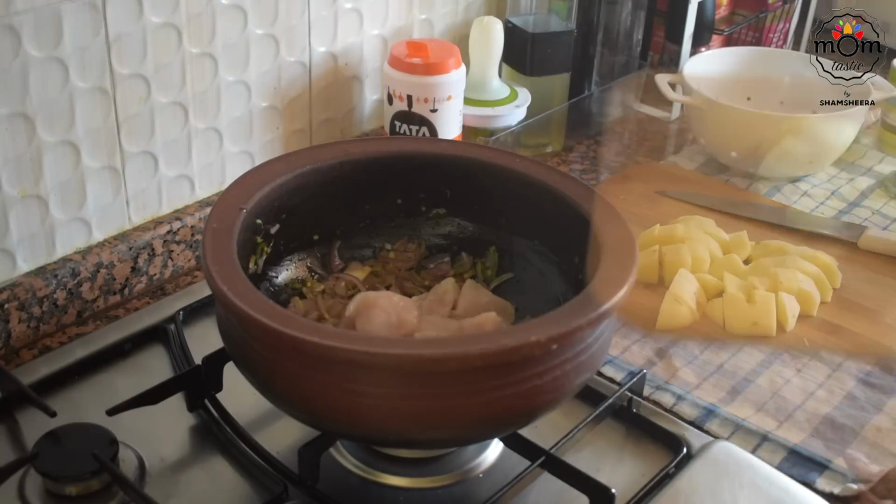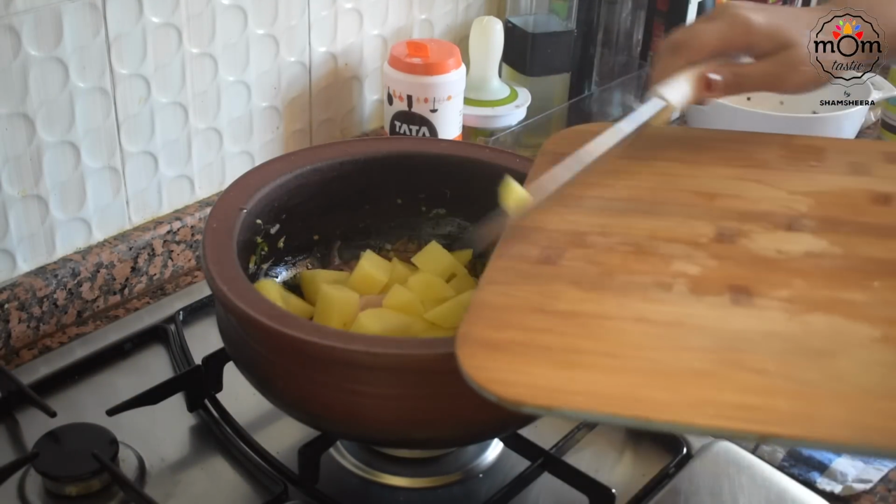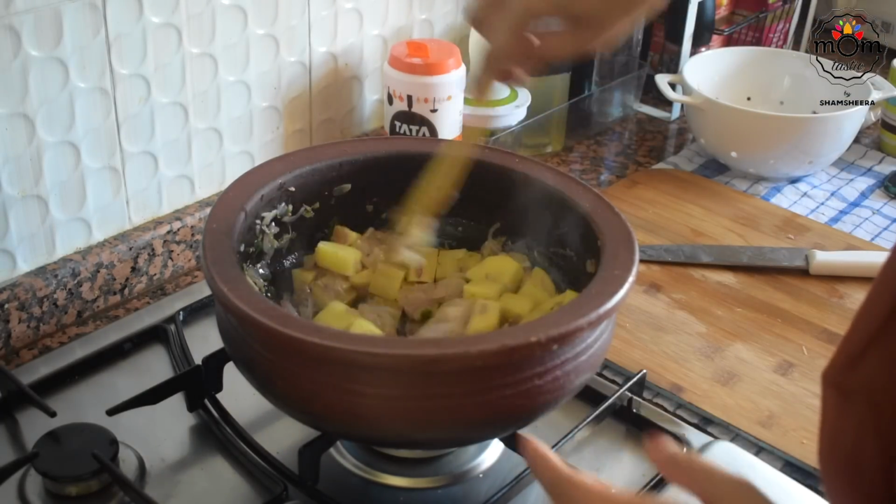Once the onion is soft and translucent, add half kilo boneless chicken cut in medium size. Along with that, add 1 large potato, again cubed. Mix and let the color of the chicken change to pale.